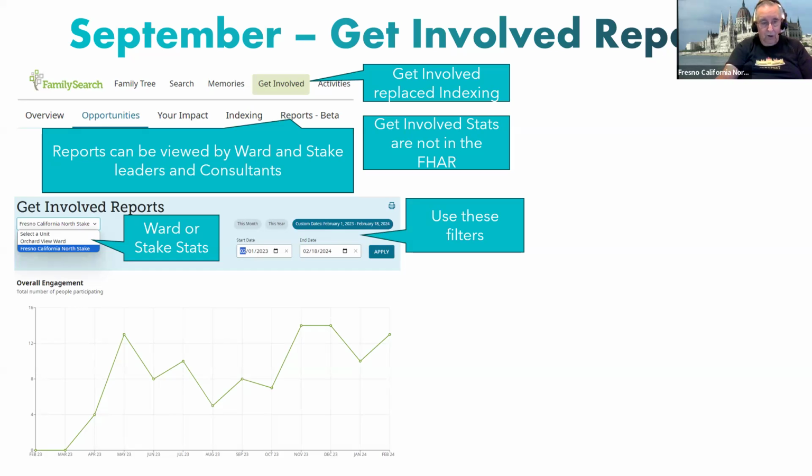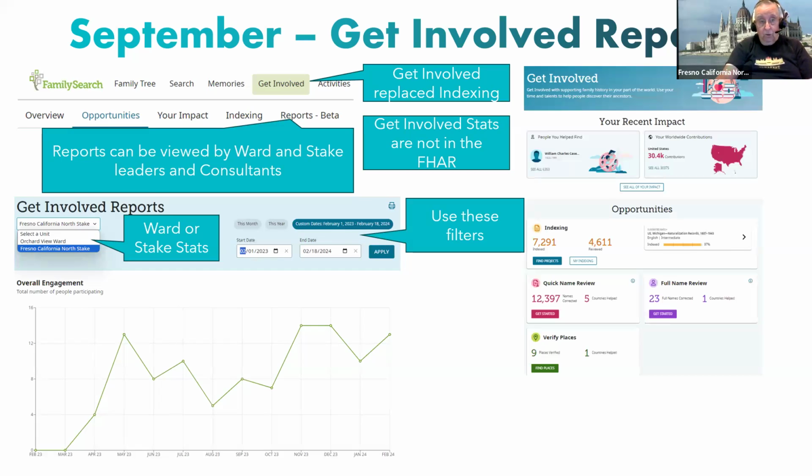And it's showing overall engagement, how many people in our stake in the different months actually were involved in the Get Involved program, and not very many. And if you go looking at Get Involved itself, before you go into these reports, this is the screen that you'll see, what's on the right-hand side there. You'll notice it still has indexing.